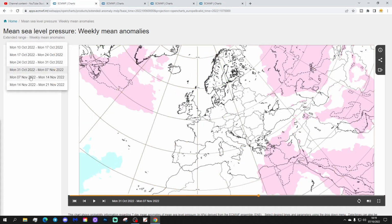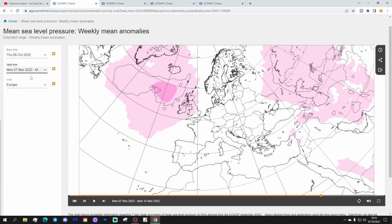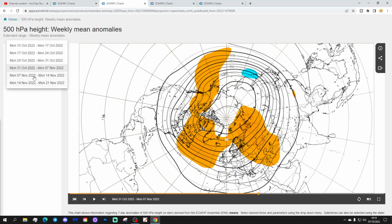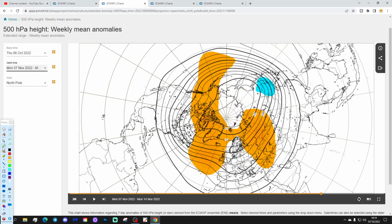Right, week 5 will be the 7th to the 14th of November. Now that's quite interesting again. So high pressure is to the west and northwest generally. Now, if we were to get a trough sinking in over here, we'll have a look at 500 millibar heights. If we get a trough there, then that might bring wind into the north or the northeast. Let's see what the 500 millibar heights are doing. They look like that. So again, we've got a mid-Atlantic ridge shoot there, extending back towards Greenland.